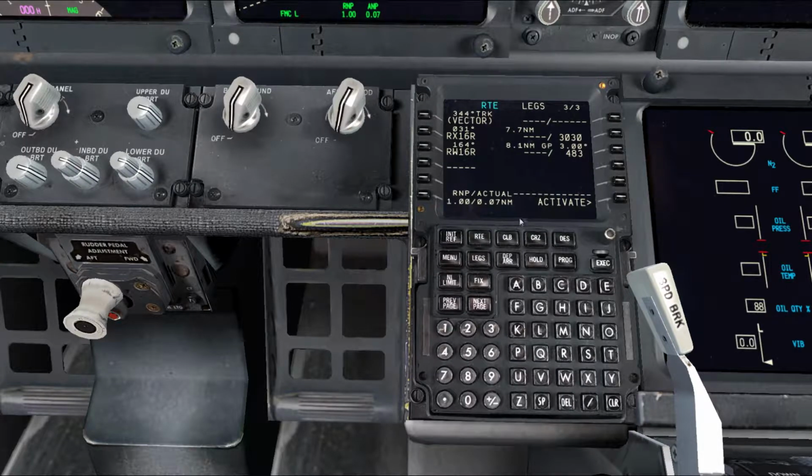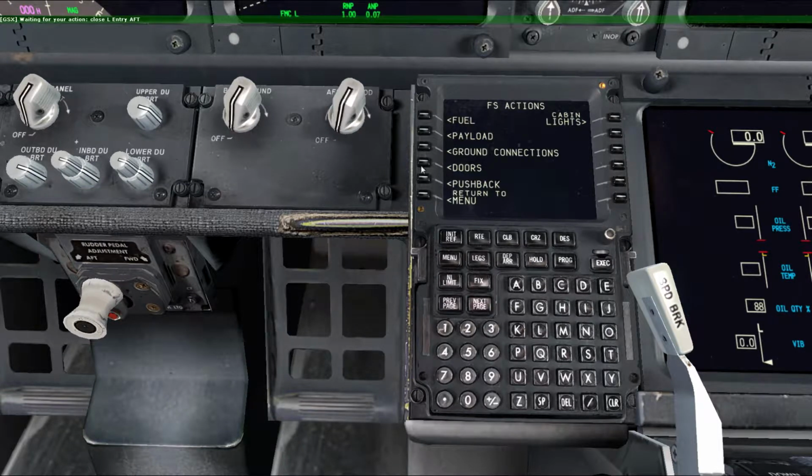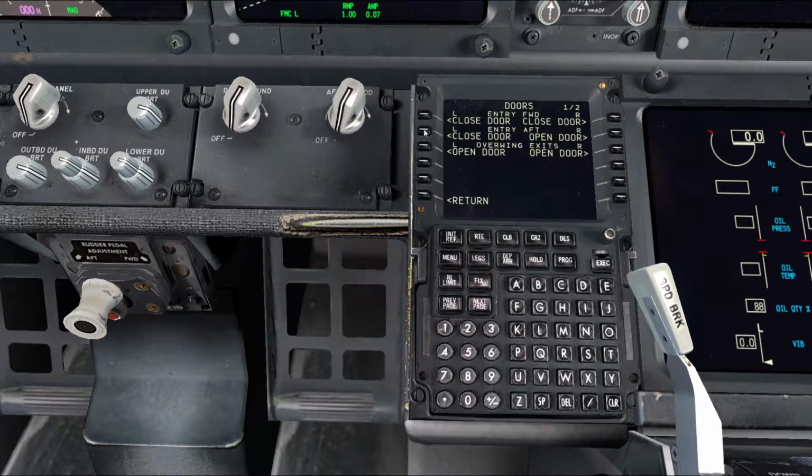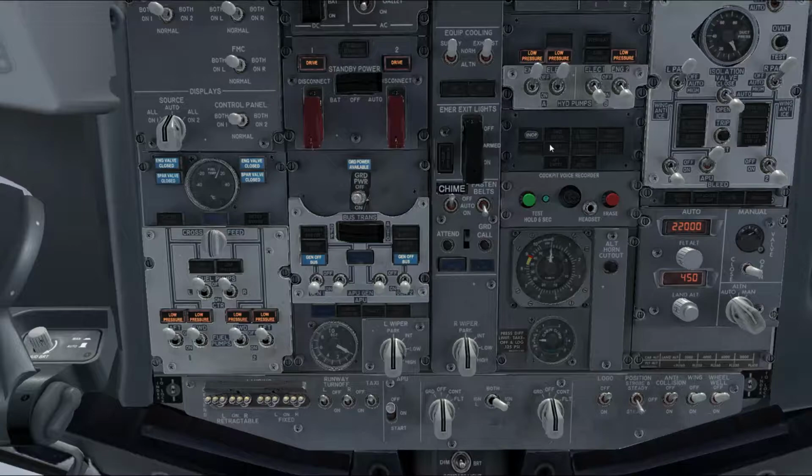Alright, I think this looks good. We'll activate, execute, and let me see, this thing wants me to close the doors, so let me go ahead and take care of that real quick. Let's take a look up here. Yep, the doors are closed.